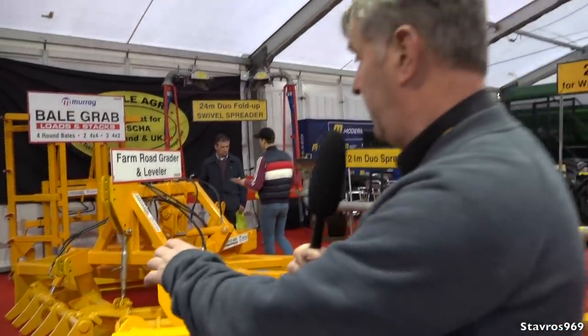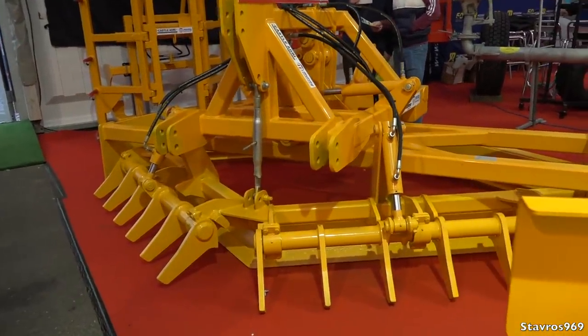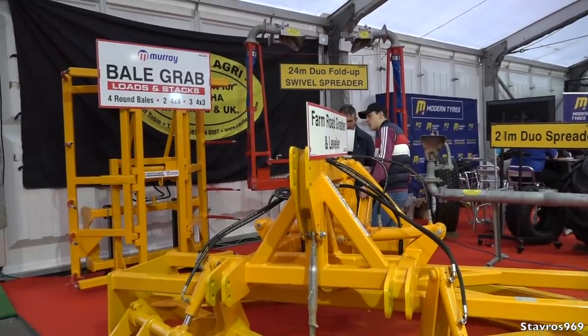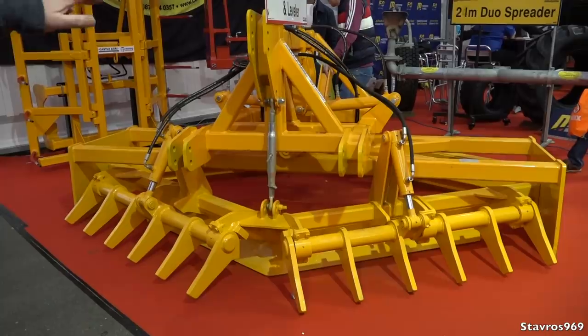This rips the road and levels it. You can put a camber on the road so that the water will run off it, or you can have the fall going left or right. The important thing is to get the water off, so in one pass, you can rip the road, level it, and put the camber on it.